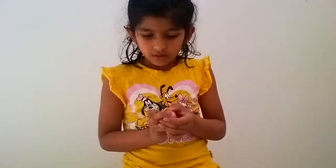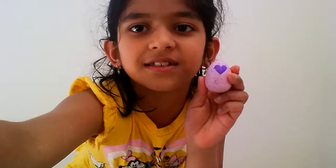So what I'm going to do is I'm going to try, and then I'm going to show you guys whenever it's going to hatch. Okay, guys, so now I'm going to show you. Whenever I'm done trying to open these eggs, then I'm going to show you just one of the eggs, and then I'm going to open it and then show you how to open the other one. I'm going to show you what it is.